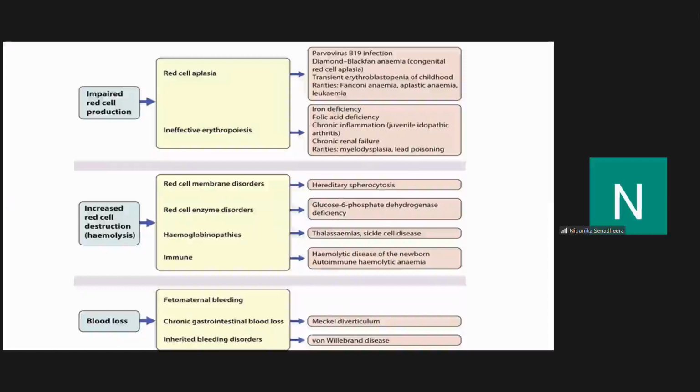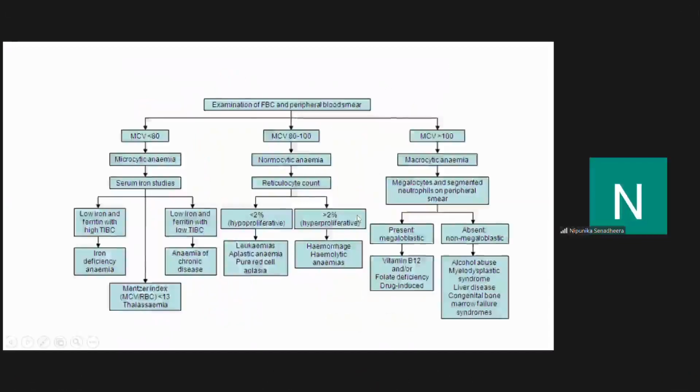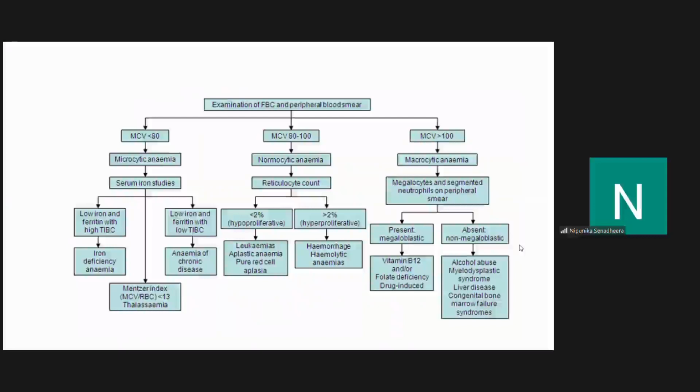So these are the broad categories which you should think of when you're trying to find the cause of the anemia in this child. Now, this is just to show you where the blood is produced in a child. Initially at birth, it's in the marrow of the whole skeleton, but by adulthood, it's just in the axial skeleton and proximal ends of the femur. This is one way of finding the cause, just to illustrate that there are many ways. This is by the MCV, but we'll discuss this later.